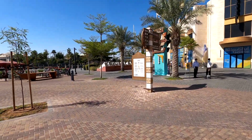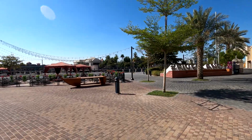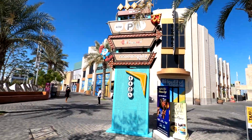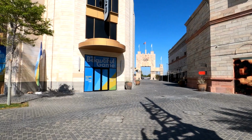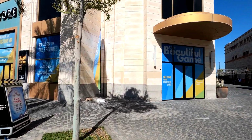Now where those blue doors are with the yellow bit of artwork on the bottom right hand side, that is an absolutely massive football museum. And again, that was only open on certain days in the evening, so certain things are still closed. That entrance down there, that is the main car park into the Dubai Parks and Resorts.